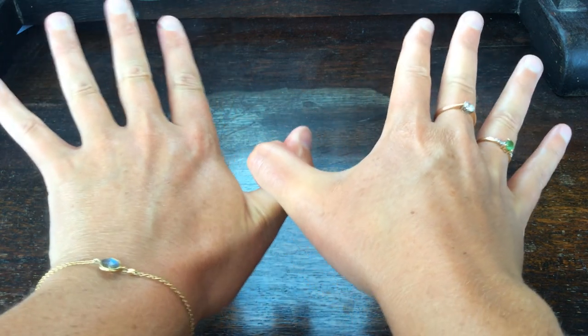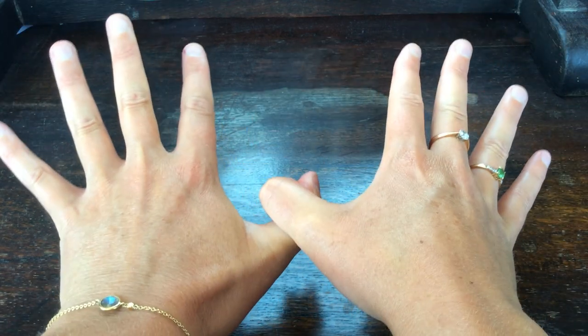So we're going to put our fingers out like that, and then we're going to interlock our thumbs like that. And then we're going to do beautiful butterflies in a figure of eight on its side. 1, 2, 3, 4, 5, 6, 7, 8, 9, 10. And then we're going to try and go the other way. 11, 12, 13, 14, 15, 16, 17, 18, 19, 20. Woohoo! The next one is doorknob turns.